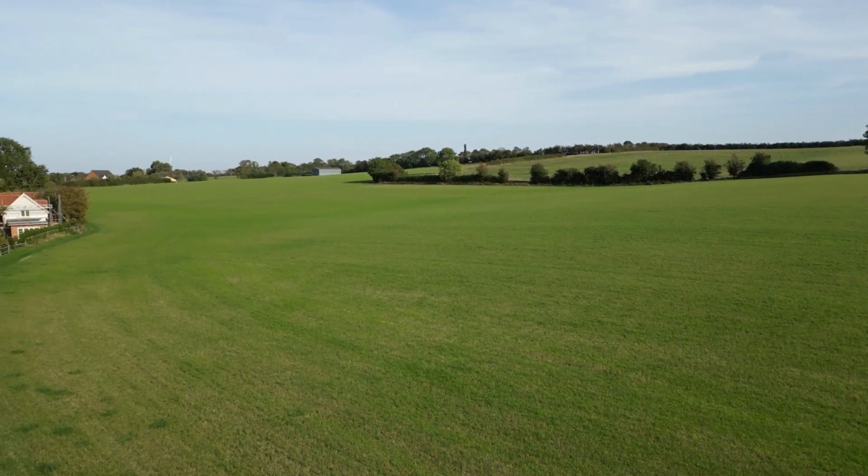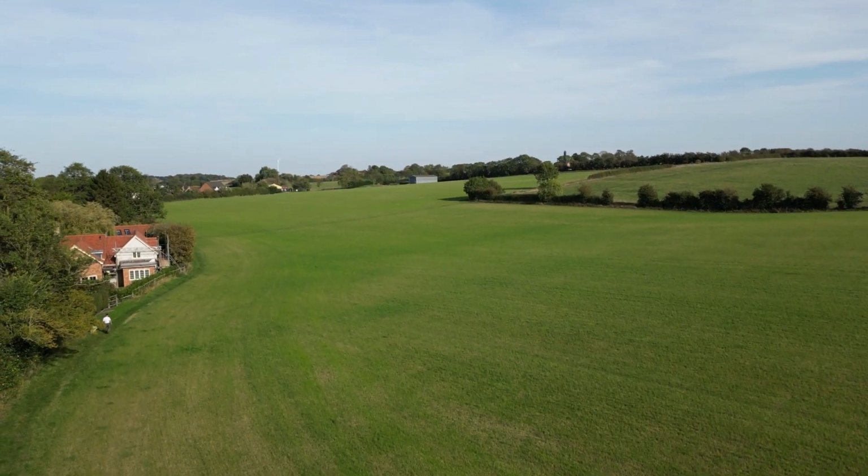You join us today in the lovely village of Riseley. Now, before we get to the property, we really wanted to show you these amazing countryside views. There are miles and miles of footpaths just outside the back gate to this property. Come and join us for a look inside.